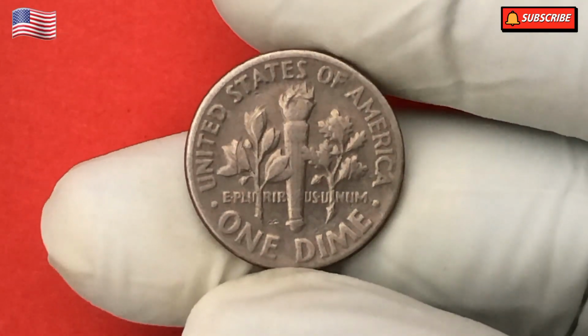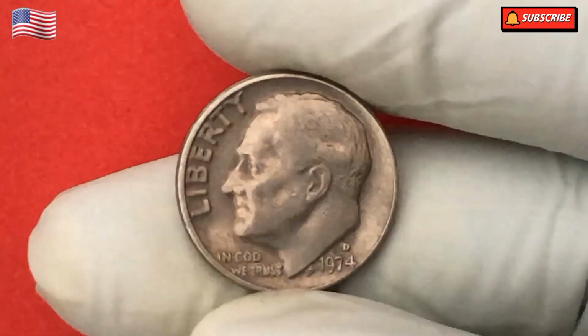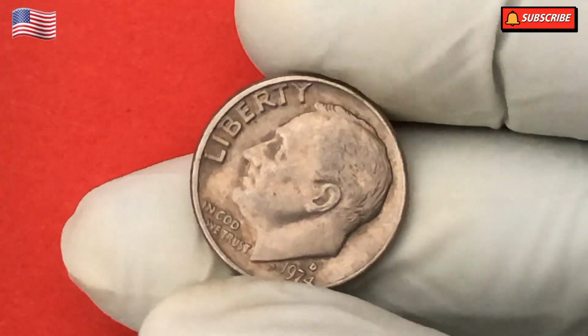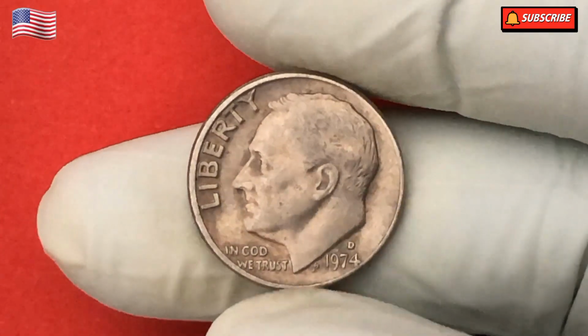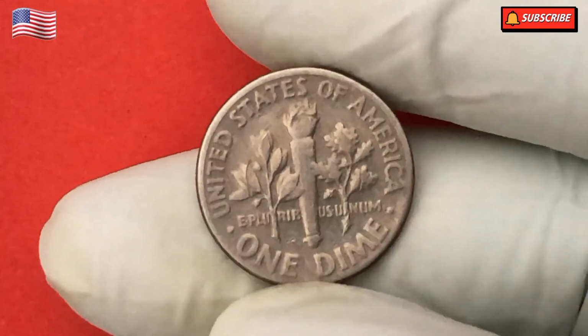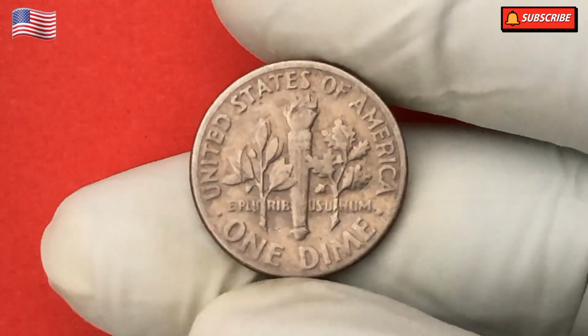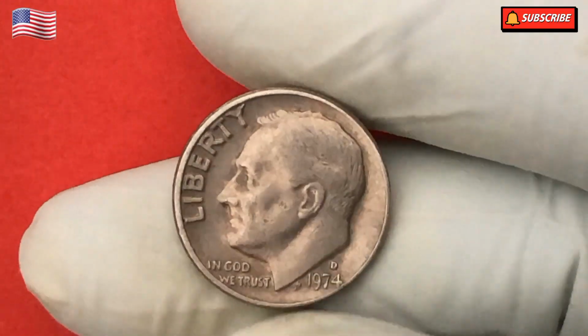If you happen to find a 1974 dime in uncirculated condition, it could be worth significantly more than a coin that has been passed through countless hands over the years. Coins that are free from scratches, discoloration, and heavy wear are considered high-grade coins and are much more valuable to collectors. So, what makes the 1974 dime stand out from the crowd?